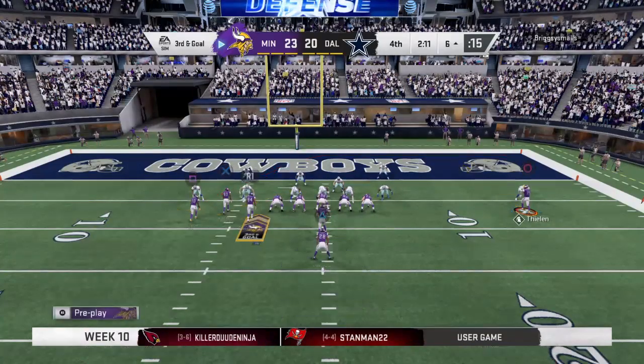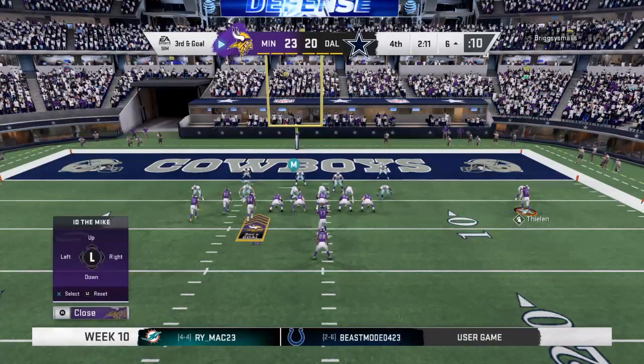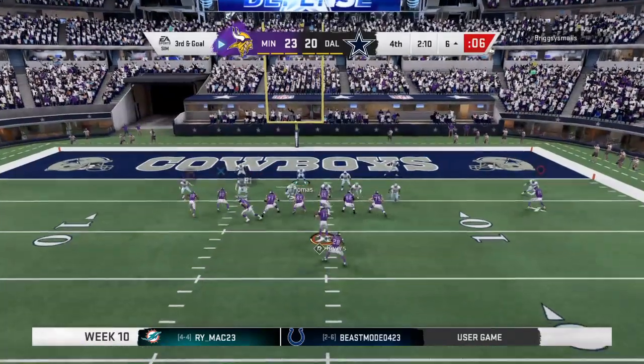Go, go. Check, check. Fresno. Room. Fresno. Kill, kill, kill.